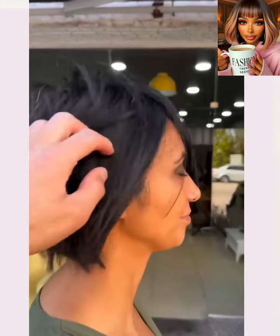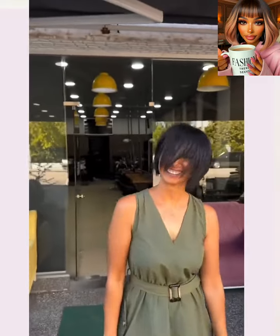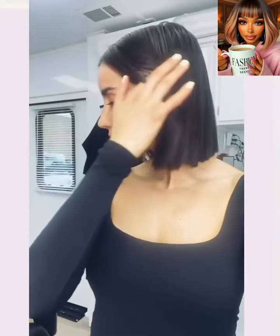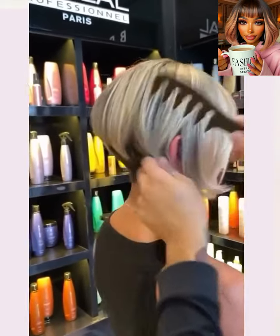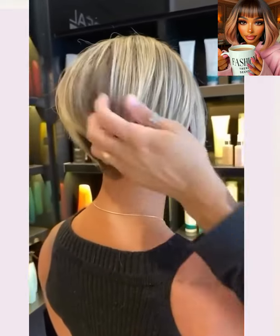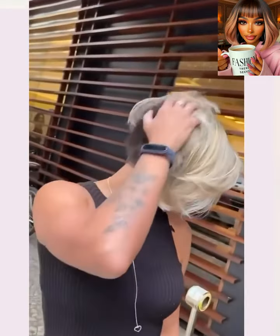Ooh, another cute bob haircut, cascading back. Features a nice angle. And then we have another blunt bob makeover, just above the shoulders with the center part. And then we have a nice pixie bob style with two-toned color here. Very cute.